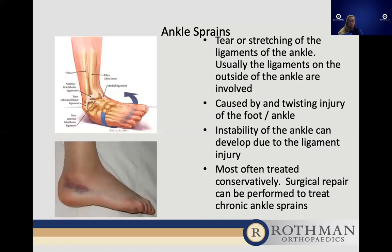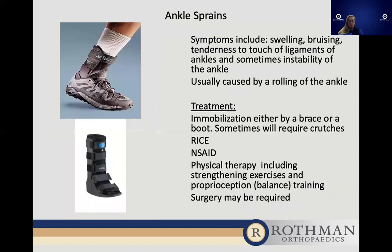We know that we can put you either in a boot or a brace. Depending on how severe the ankle sprain is will depend on whether you go right to a brace or start with a boot. So for high ankle sprains, we're going to put you into a boot and recommend that you use crutches for about 1 to 2 weeks.